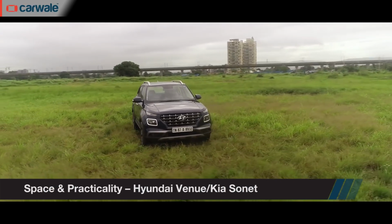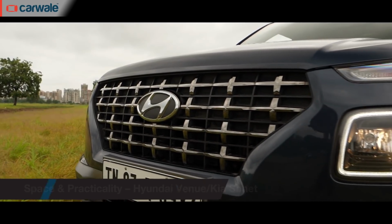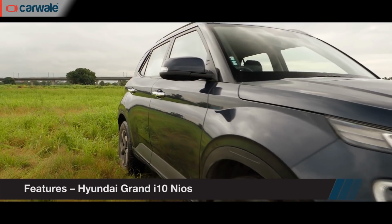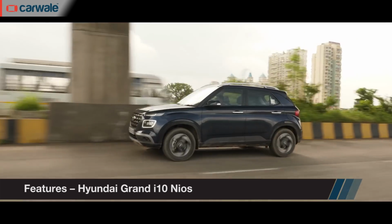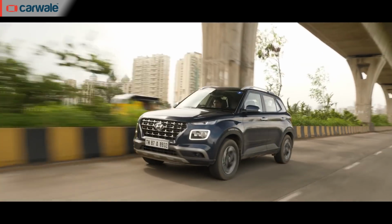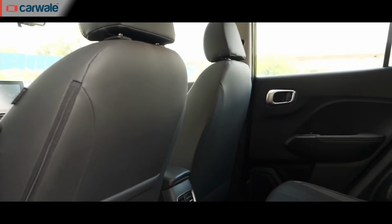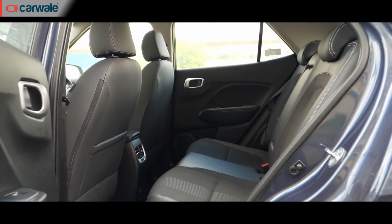It's a more practical car. It's an SUV compared to a hatchback. So if you're a family of 4, like 2 adults and 2 kids, the Nios still works. You'll feel better about your purchase. But if you want a little more space and practicality, then the Venue is an option. And these features that are missing on the Venue compared to the Nios are not real deal breakers. They of course add value to the ownership experience, but it's not something that you can't live without.